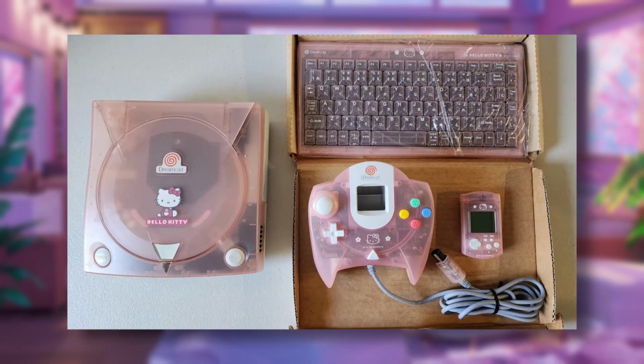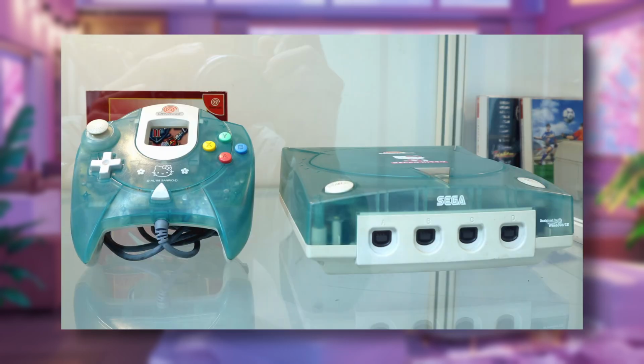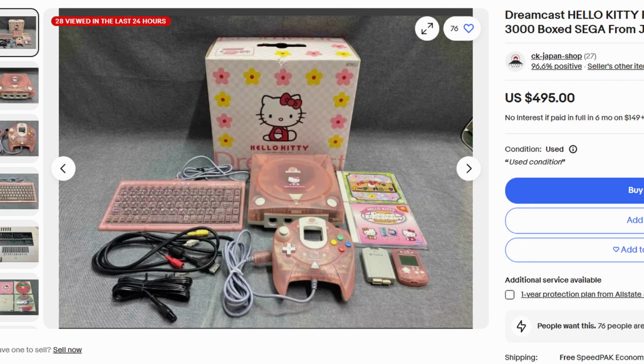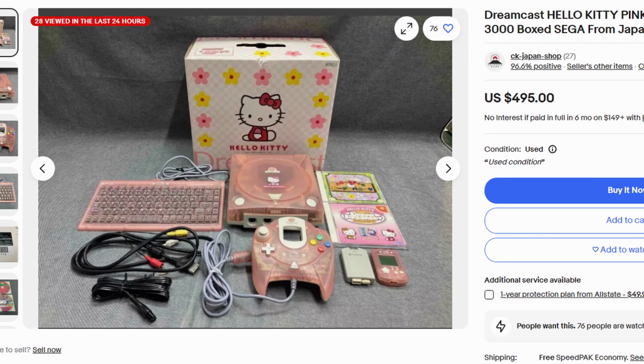I think it's pretty obvious by now that in addition to retro gaming and tech, I also like things that are cute and often pink. That's where the Hello Kitty Dreamcast comes in. It comes in pink and a tealish color, comes with a matching keyboard and VMU, and they're super easy to find complete in box. I'd want it in the box with all accessories, which would be at least about $500.